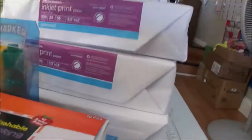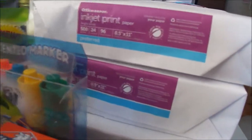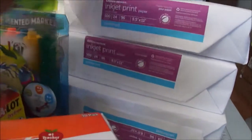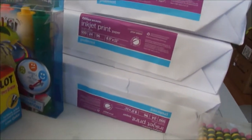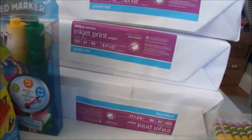So yeah, paper, never can have too much paper. Here's a case of paper to start. That's just how we do it, by the case. And I put the paper up. This is my good paper. The kids do not play with this paper at all. I give them their art paper, but we have some, so they do not use my paper.